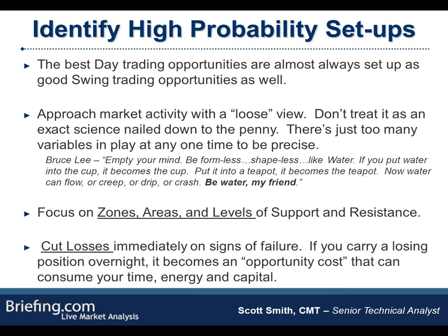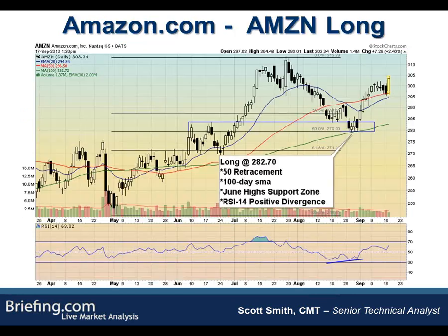Of course, if you do get into a position and it starts to fail on you completely and goes beyond your risk level, cutting losses again is a huge component. I'm a big believer that if you carry a losing position overnight, it becomes an opportunity cost that's going to consume your time, energy, and capital the next morning. Your focus is going to be on managing a loss as opposed to managing a winner, and you're going to miss out on opportunities that present themselves. So just something to think about going forward.